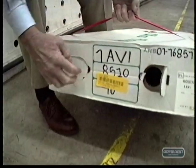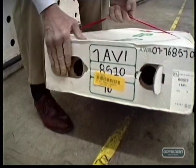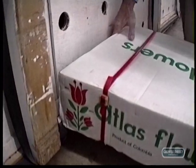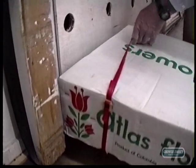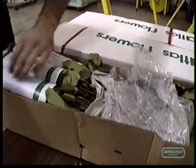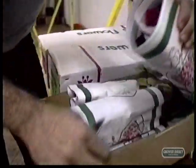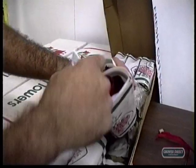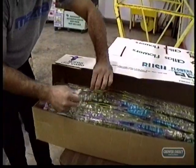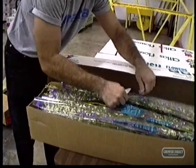Using the special design features of these flower boxes, we are able to pre-cool our flowers as required without any handling. We want to be sure they leave here at optimum shipping temperatures. We sample product from each farm to ensure the flowers we ship meet international standards and our own Grower Direct specifications for quality.